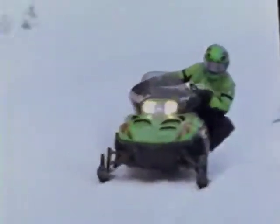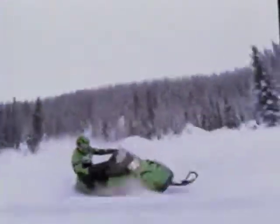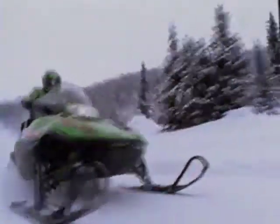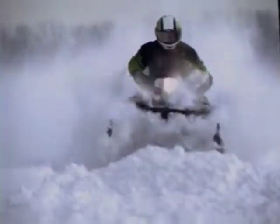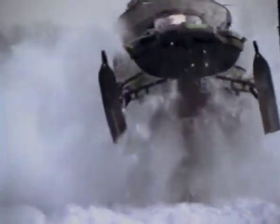And for 2000, we're proud to announce the next step in the evolution of our already world-dominating suspension systems, introducing Arctic Cat Technology Shocks. Over the past 3 years, we've designed and developed our own exclusive line of superior shocks. We've tested these shocks on tens of thousands of miles on all kinds of terrain, including the most grueling racetracks. Now we're putting them on every 2000 high-performance model we make.